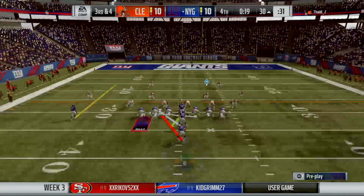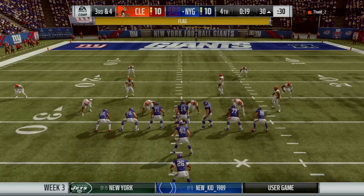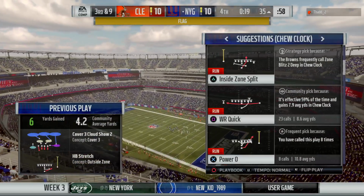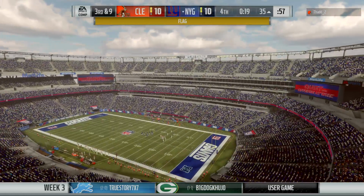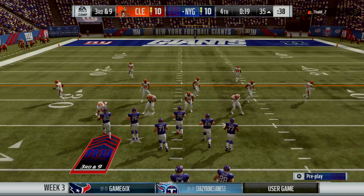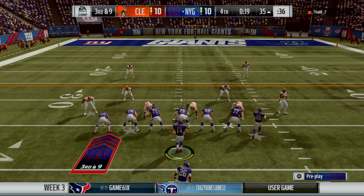Let's go. Green 39. Green 39. Offensive line wasn't set. There's the flag, and 5 yards back they go. Quarterback has to look around and make sure that his team is ready to go. Sometimes the quarterbacks go faster than is necessary. After the false start, sets up a 3rd and 9.